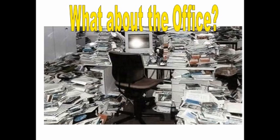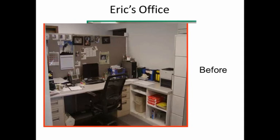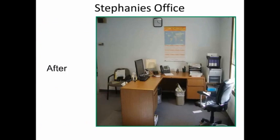And hopefully nobody's office looks like this, but I have seen some that approach this. And there's a company we worked with in Pennsylvania, and this is Eric's office before, and it's not terrible. It was a little tough for somebody else to sit down at his desk and know where things were, but now Eric's office looks like this, and he sits next to Stephanie, whose office used to look like this, and now Stephanie's desk looks like this, and she sits right next to Eric, and the workflow, which used to be miles and miles a week, is now, I think, 35 feet per work order as it goes through their office. And so this applies in administrative processes just as much as it does in traditional manufacturing processes.